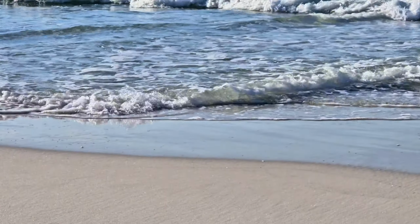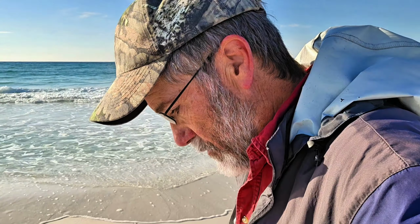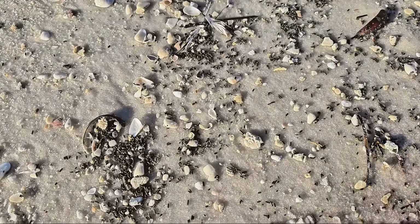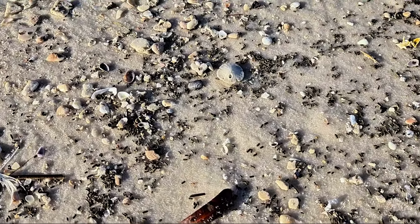Ever since I found my first sand dollar in Pensacola Beach, they have always intrigued me. And no matter where I am, I'm always looking for the keyhole. We have an incoming tide at the moment, so hopefully we can get some sand dollars washing in. Here's our first one. See it? Always looking for the keyhole.